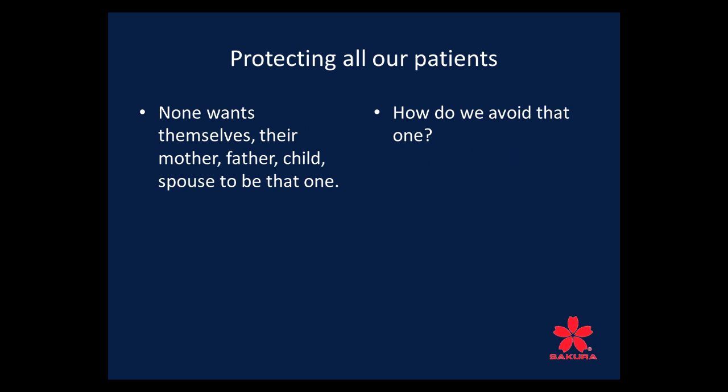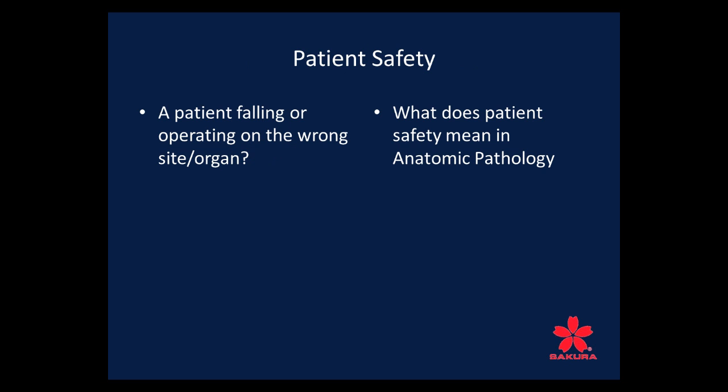I also try to work with people and understand that we do make mistakes, we do make errors, but would any of us want that one error to occur? No one would want their mother, their father, their child, or their spouse to be that one. So we really try to work with the staff and make them understand that every patient is an individual, and how do we avoid having one error on one patient.